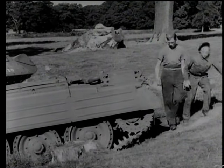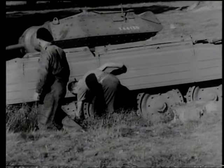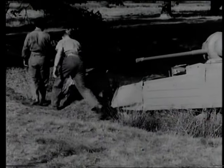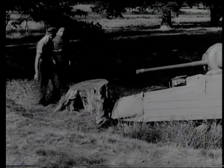There are many things an NCO must take into consideration before operations begin. The condition of ground surrounding both casualty and recovery vehicle and the state of mechanical damage to the tank helps to determine the type of pull needed for the recovery of the casualty.